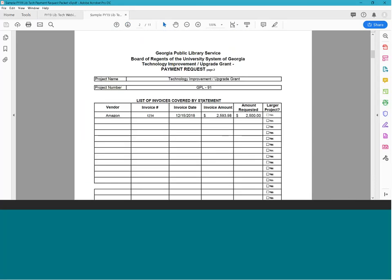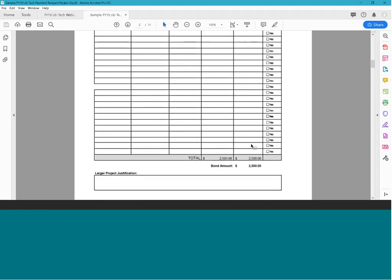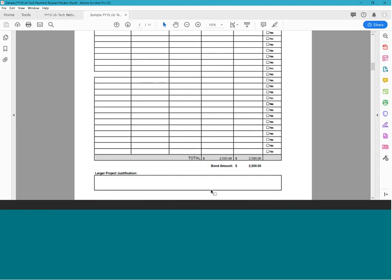So when we go to the first invoice, you can tell it's the FY18 by this GPL91 number. Here's that example where I was showing you with the price difference. So it shows the $2,593.98, but the amount requested is only $2,500 because that's what your allocation is. And down here at the bottom, it's showing $2,500. There's no larger projects included in this FY18 money, so the justification here is blank.